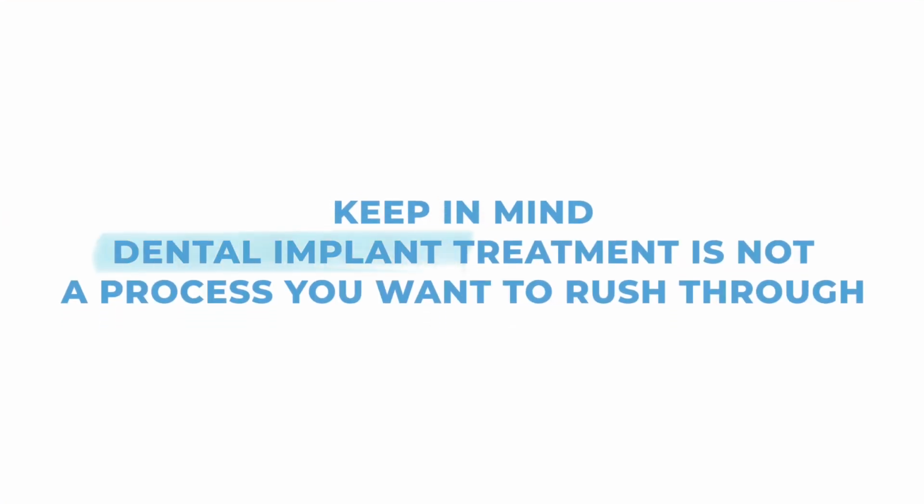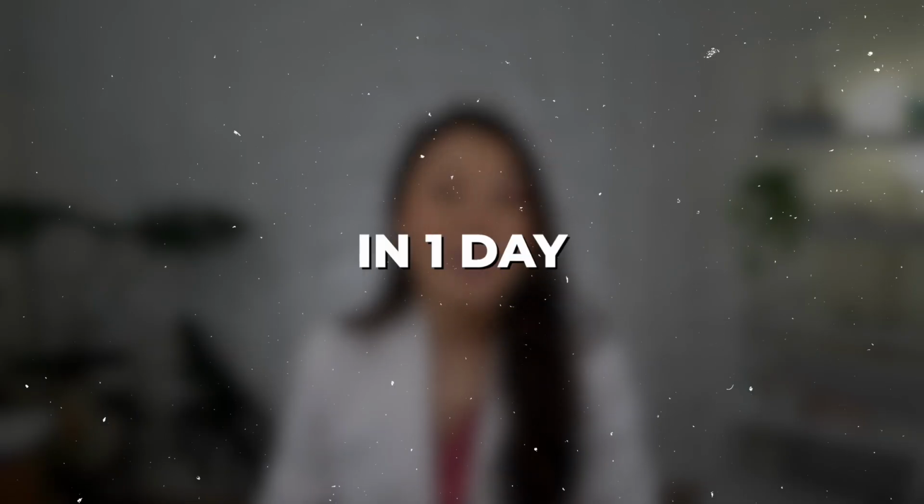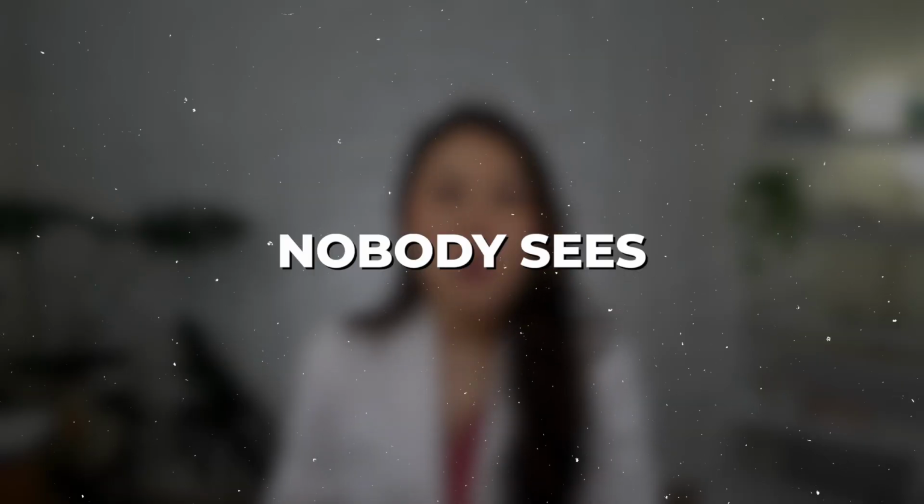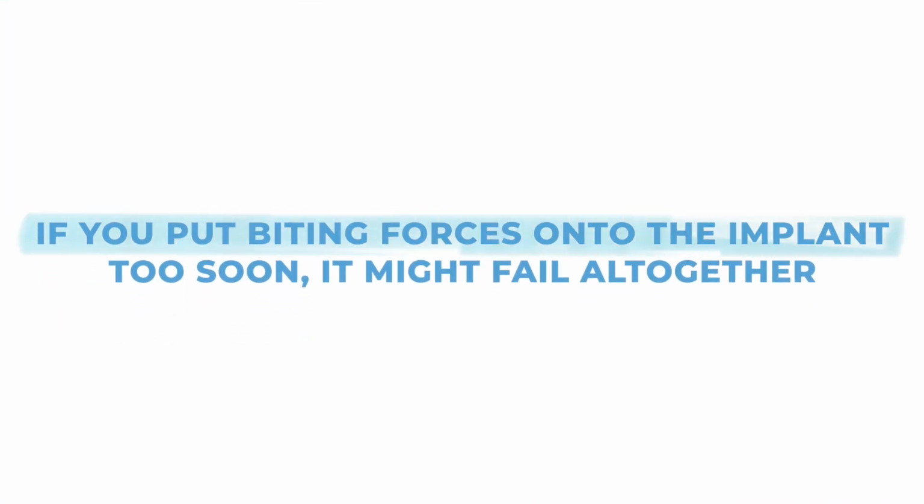Keep in mind, dental implant treatment is not a process you want to rush through. Even though there are case-by-case situations out there where implants are placed in one day, most patients require anywhere from 3 to 6 months from start to finish. But before you freak out about the time commitment, know that your dentist can still work with you so that you have something temporary to wear. That way, nobody sees visibly missing teeth. The reason for the time commitment is because we need that bone to fully integrate around the entire implant. If you put biting forces onto the implant too soon, it might fail altogether.